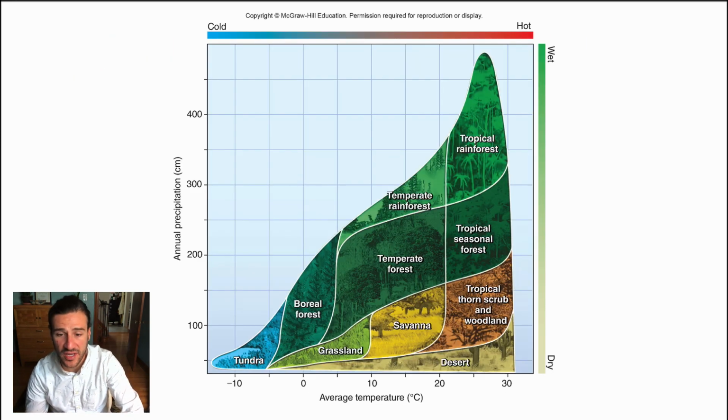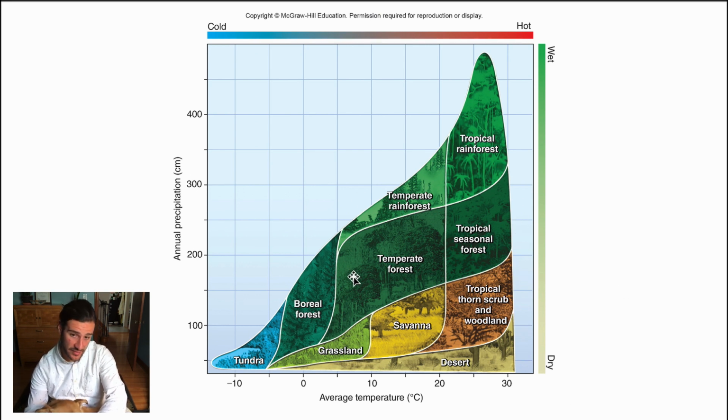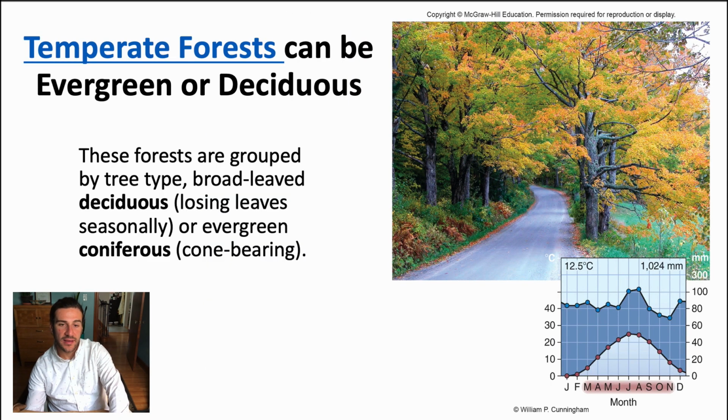So on to this figure again. We are looking at temperate forests today. Temperate forests have a relatively large, actually it looks like some of the largest area on this figure. A relatively moderate precipitation and average moderate temperatures. So again, love this figure. You know those two abiotic factors, and you know what biome you're going to be looking at.